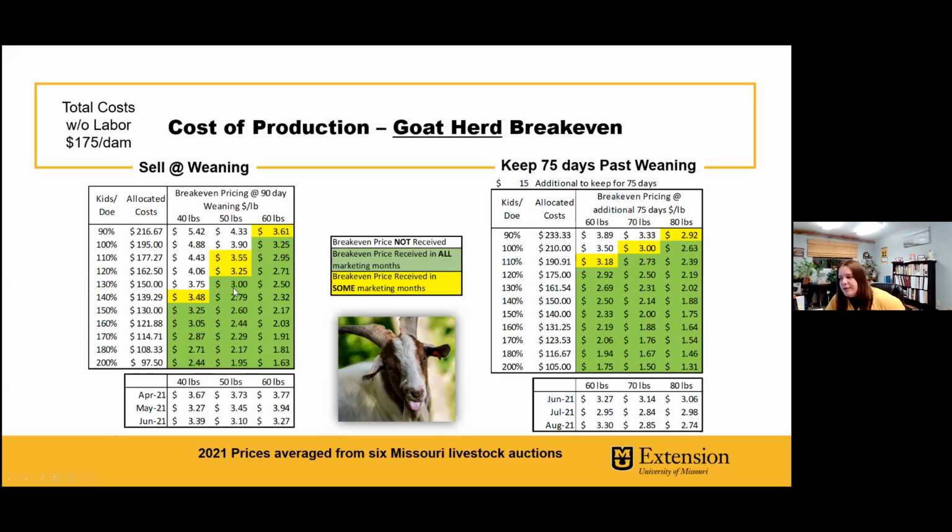Yes, anywhere you see green on these charts, that is covering the price of that $195 for the goats, in all the marketing months. So if we looked at 40-pound kids, if all our kids average 40 pounds, we had 150% kidding rate at $3.25, that is what we need to break even and cover all our costs. That is not putting any profit back to the farm, but that is breaking even. You can come down and look in all of our marketing months, we were able to get that price, and we were actually able to get more than that price. Is that what you were asking about, Patrick?